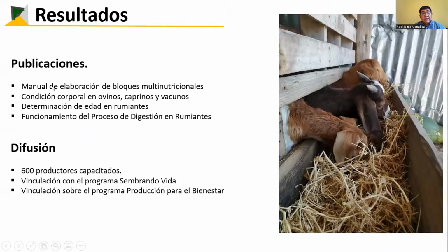So besides this, we have published several manuals, for instance, a manual on multi-nutritional blocks, a manual on the body condition of bovine, caprine and cows, and also a manual on how to determine the ruminant's age, and a manual on the process of ruminant digestion, with some educational institutions.